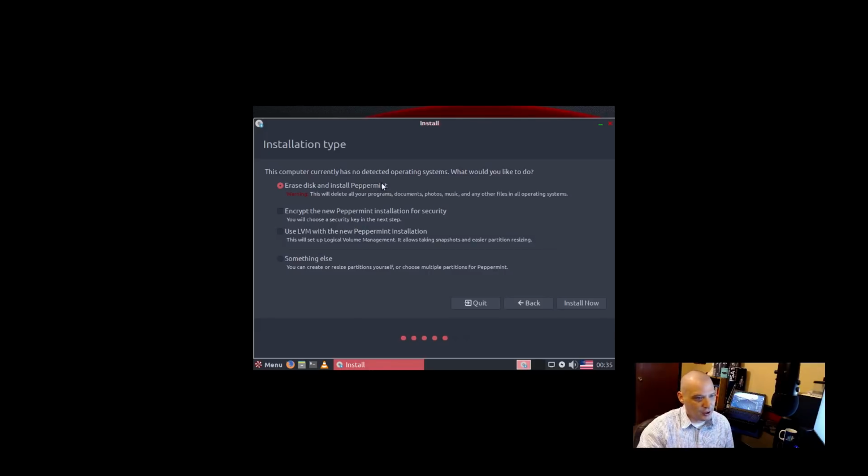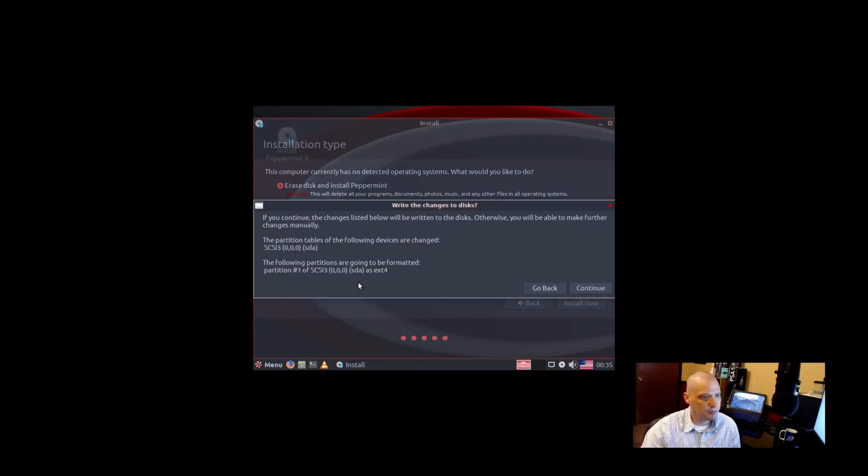Alright, this computer currently has no detected operating system. What would you like to do? So the hard drive on this virtual machine, this virtual hard drive, there's no operating system on it, so it's asking me what I would like to do. I want to give Peppermint OS the entire hard drive on this virtual machine. So the first option, erase disk and install Peppermint. That's what I need to do. If I wanted to manually set up my partitions, I could go down here and click on something else and manually create my partitions. But I'm just going to do the automatic partitioning. So, all right. Then we get our little warning that it's about to format the drive right to the disk.